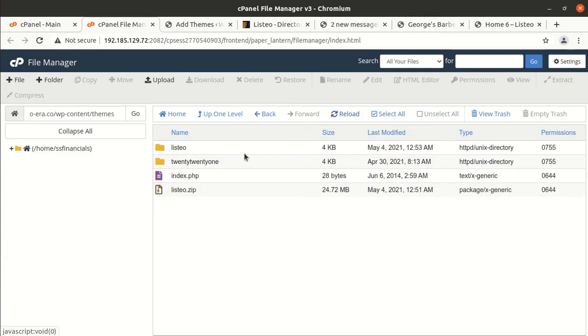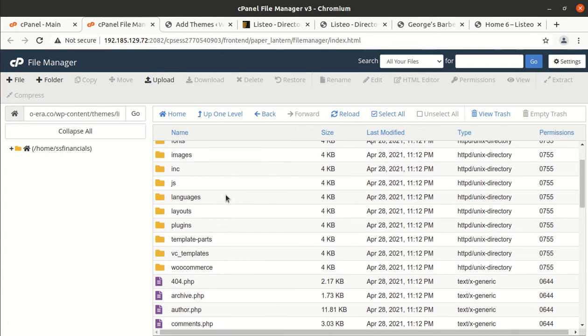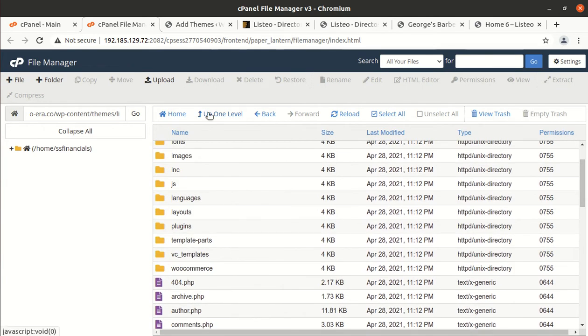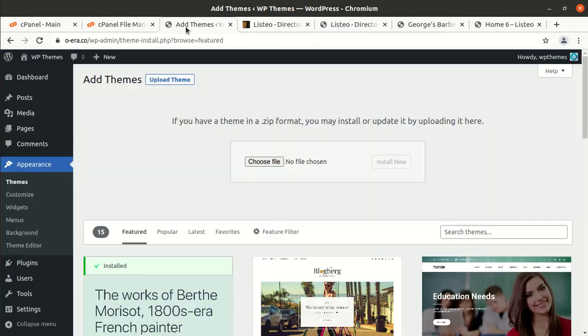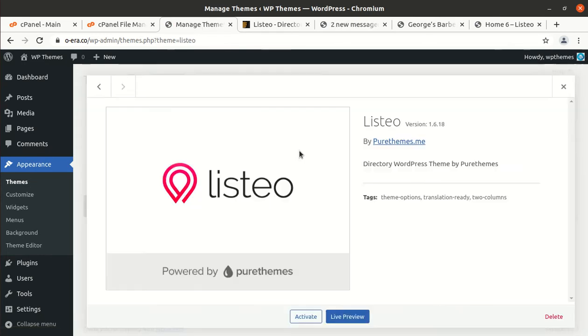The extraction outcome is this Listio folder, and it really has multiple folders. This is why the theme file size was a bit high, and it has plugins as well. So all the plugins have been given here. We got all the components here, and now we can delete the zip one, as it is just consuming server space. We have already extracted the elements from it, and now we can go to the theme section of WordPress again. Now we have Listio as another theme option, it is Listio version 1.6.18, a directory WordPress theme by Pure Themes. We can activate it now.